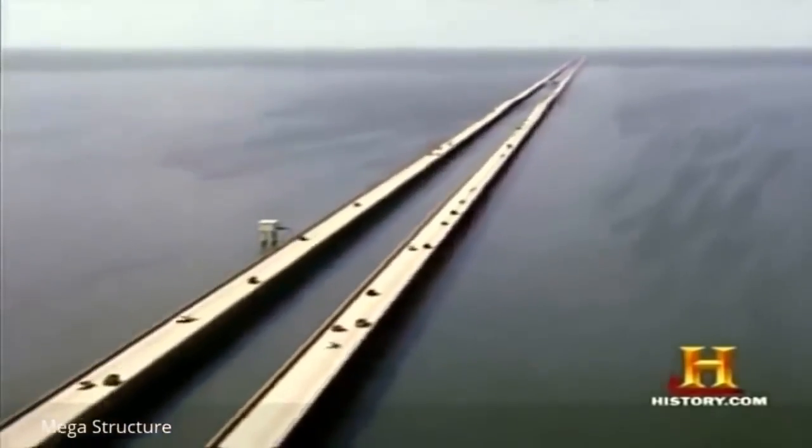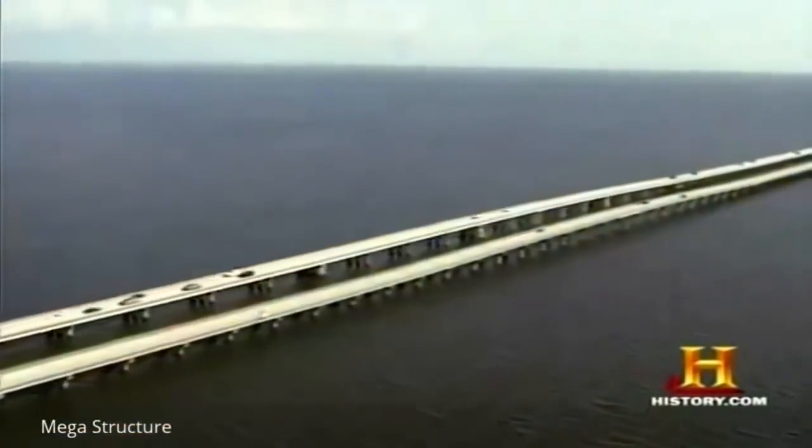Once you go out there 8 miles, you can't see anything but water. You're over the horizon. You can't see New Orleans anymore, and you damn sure can't see Mandeville at all. And for the next 8 miles, you're completely surrounded by water, and you can't see anything but water because everything's over the horizon.